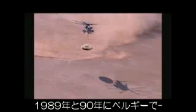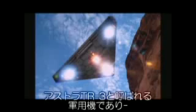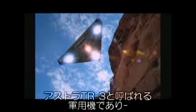The Belgians got a small glimpse of so-called UFOs in 1989 and 1990. The incriminating model was a triangular-shaped Astra TR-3B or XR-7, capable of flying in total silence at more than Mach 10.